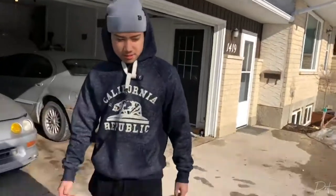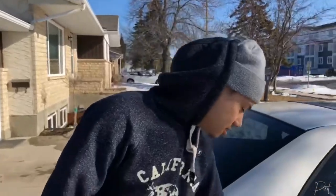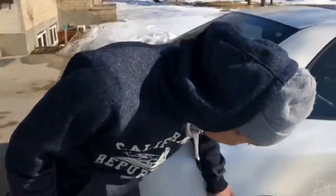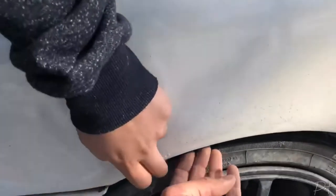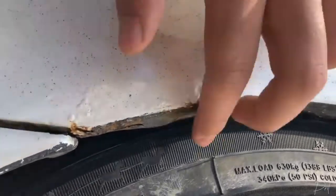So yeah, you see the other side? Show me. Oh, yeah, so this is the fitment right here. No, it's the other side. This is not even rollers. And then this is the fitment on this side. His coilovers are all the same, it's just the other side's higher. This is maxed out.